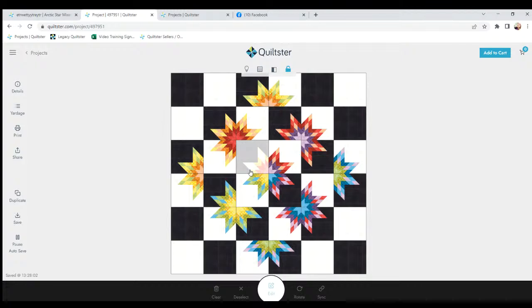So anyway, I am super excited for everybody to join us. I'm going to show you another quick thing in Quiltster here, which is how to work with it if you're going to start with your own colorway. But in general, now you should know where to purchase your pattern, purchase your kit.